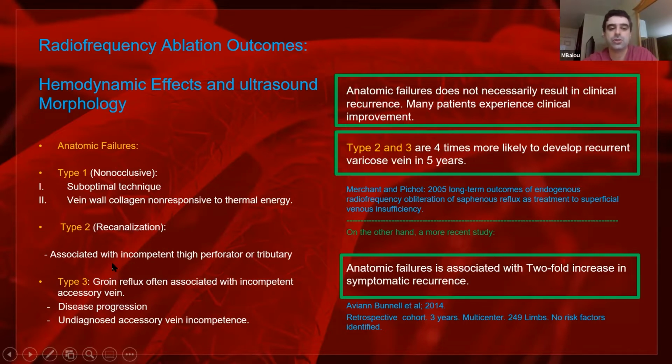And usually it's associated with incompetent thigh, tributary, or perforator. Type 3 refers to the presence of groin reflux associated with incompetent accessory veins. And it's usually a reflection of the chronic nature of the disease.